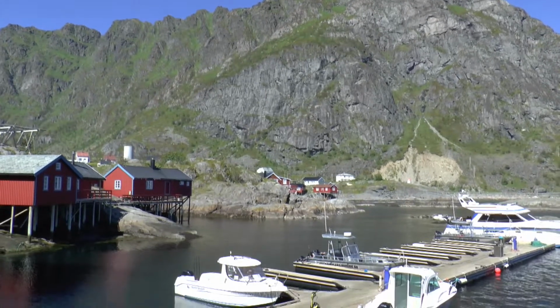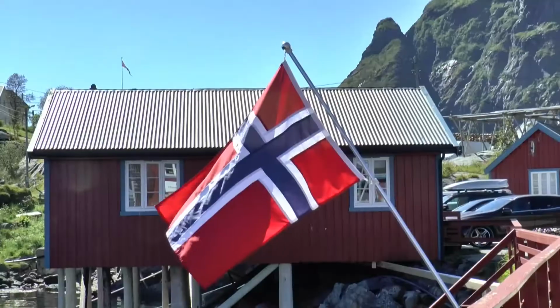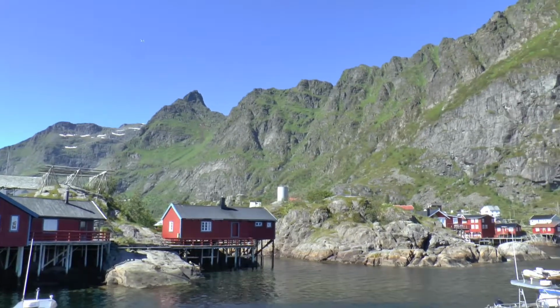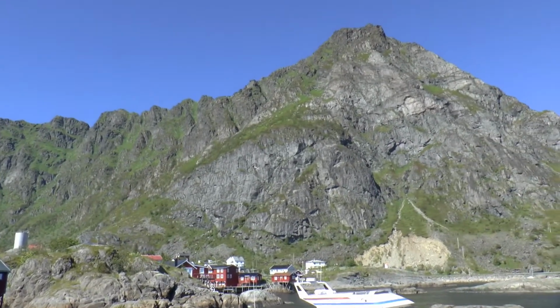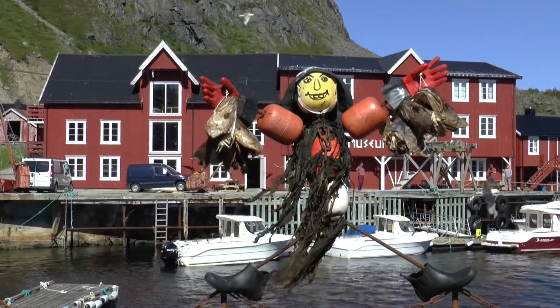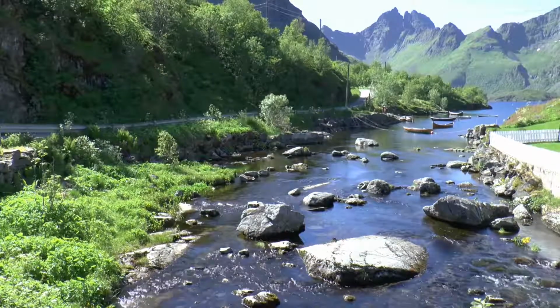Åre, meaning stream or river, is a fishing village dating from at least 1567. This type of fisherman's cottage, typical of the area, is called a råbu. It's built partly on land and partly on stilts for easy access to the water. Behind the village is the stream it takes its name from.